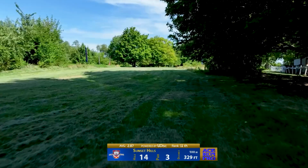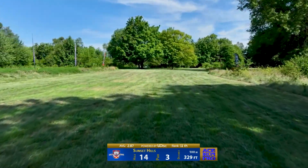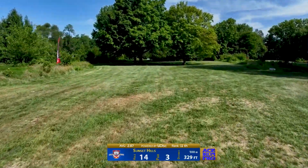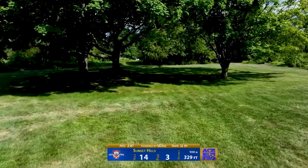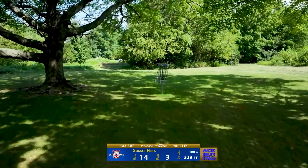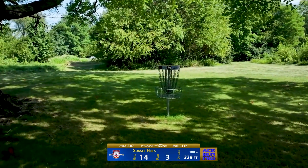Moving on to hole 14, par 3 at 329 feet. Personally, I love this hole. It's so much fun to air out a beautiful flex shot, and I think that's kind of what you're going to see from a lot of players. It's on the longer side at 329, and I think that flex gets you some distance and positions you to skip in around some of these guardian trees here.